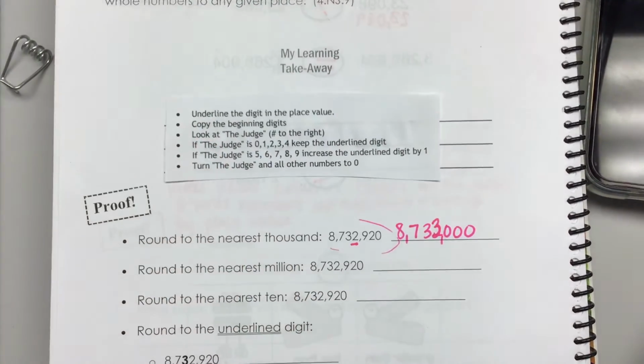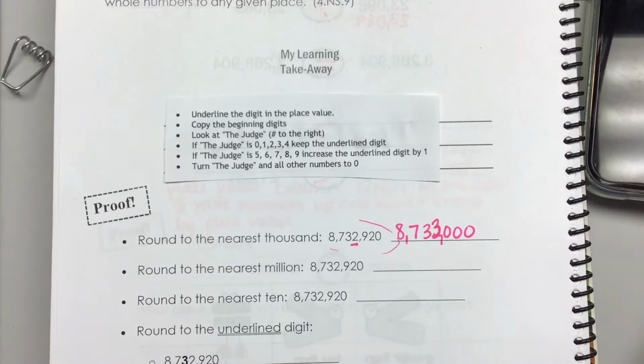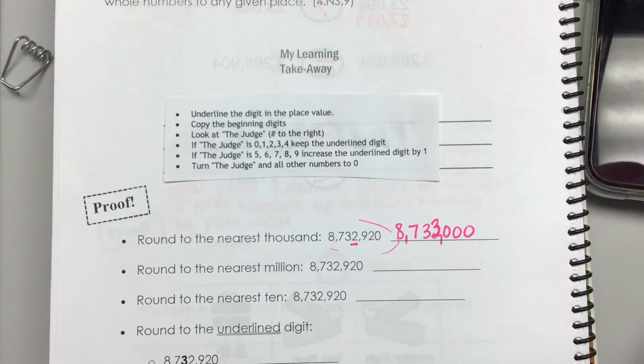Okay, so the steps are very basic. Yes, ma'am. Yeah, can you just get one out of my little basket right there?